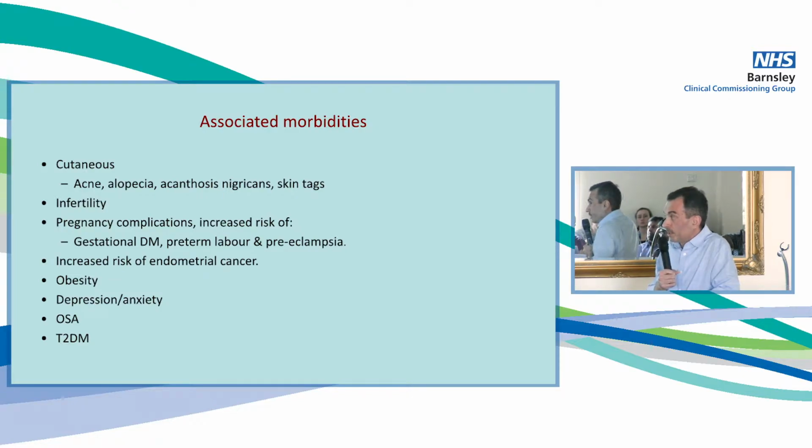Quite often patients are obese, but you can have slim patients with polycystic ovaries. Some patients are depressed, with an increased incidence of obstructive sleep apnea, and diabetes.